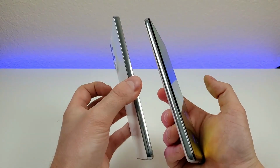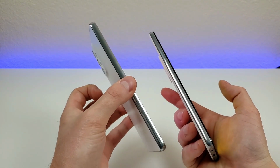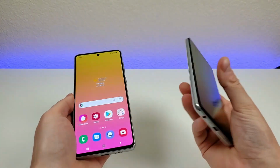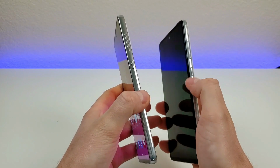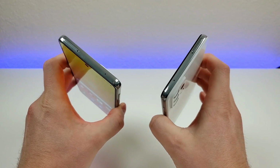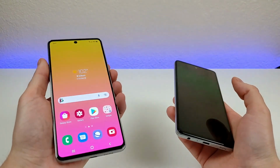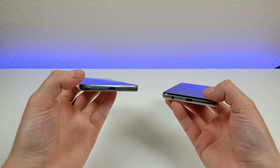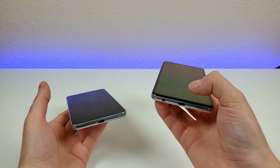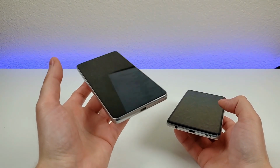And you can see that in general, we have a slightly more squared off form factor with the A73 5G compared to the A72. Now taking a look at the left side of both devices, we have nothing. Then on the right side, we have volume up, volume down, and also the power buttons. Then up top here on both phones, we have the slot for the microSD card and SIM card, and then also the noise canceling microphone. And then on the bottom of these two devices, we have microphones, the USB-C ports, speakers, and with the A72, we do have a 3.5mm headphone jack, whereas there is no headphone jack with the A73 5G.